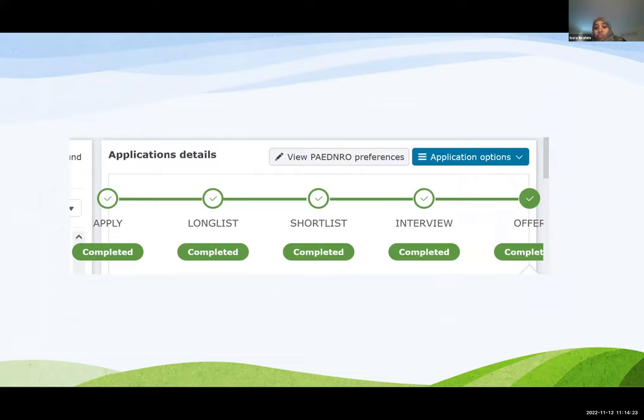And I just want to show you at the end what you will see in your applications. When you apply, it will be green. Then all of this will be gray. Then longlisting will be green. Shortlisting will be green. And if you click this, you will have your mark down here, then interview, then finally offers.